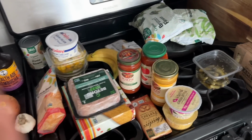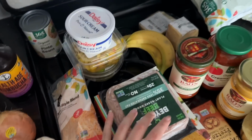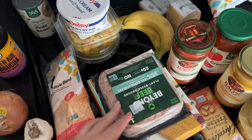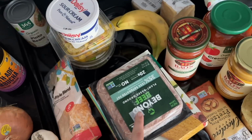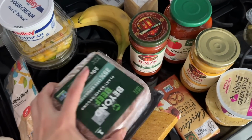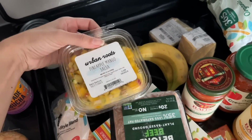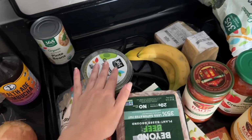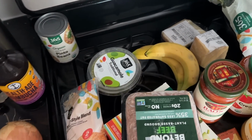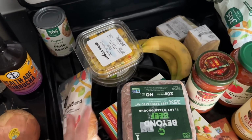This is my lazy girl grocery haul. I got some things to make vegetarian tacos tonight. Honestly, for years, I've just been making tacos with either Beyond Beef or Impossible Beef. They're nice and indulgent. I got sour cream. I got this pineapple mango salsa to try and some pre-made guac because like I said, we're being a little lazy. Refried beans and shredded cheese.